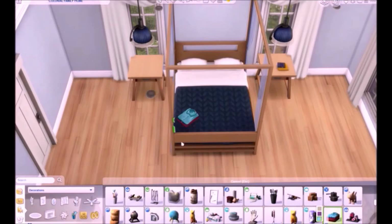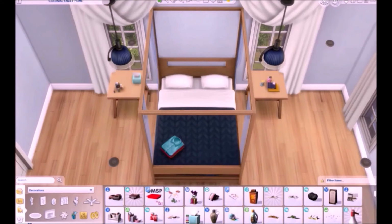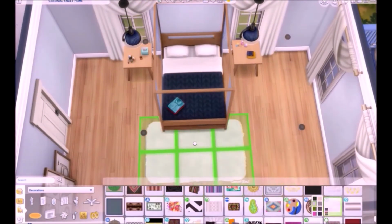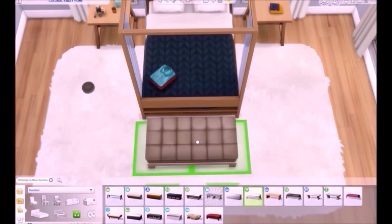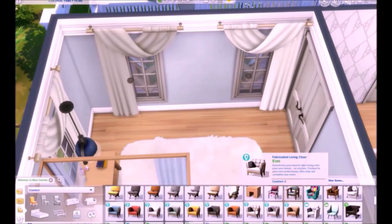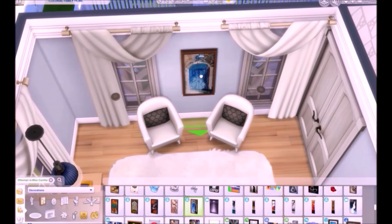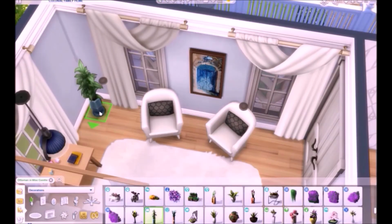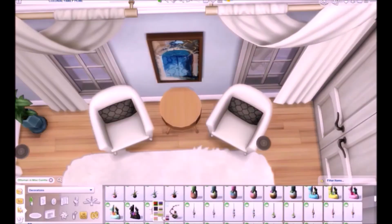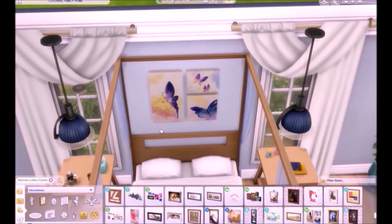This is the primary bedroom. So the mom and dad's room. Off of the bedroom, it's got a really huge bathroom and a walk-in closet. Again, the stuff from the home decorator pack. Is that what it's called? Dream decorator. Y'all know which one I'm talking about. The closet stuff from that one would be perfect for this one. But I did not want to redo the closet. So it just gives me an excuse to make another walk-in closet in another build.